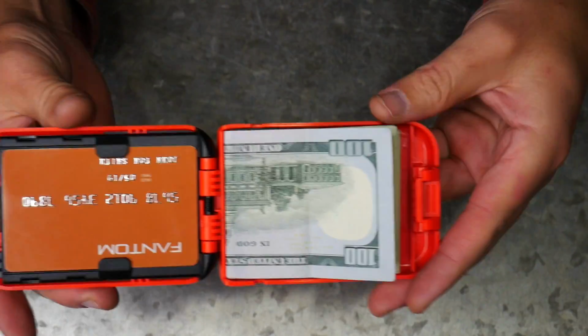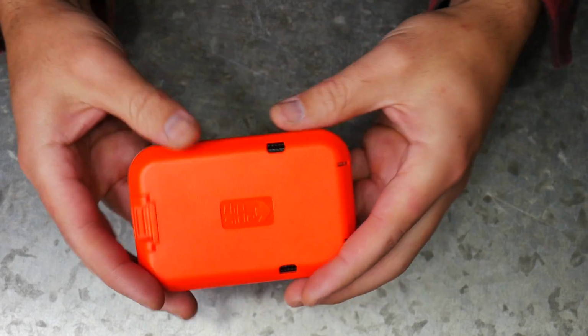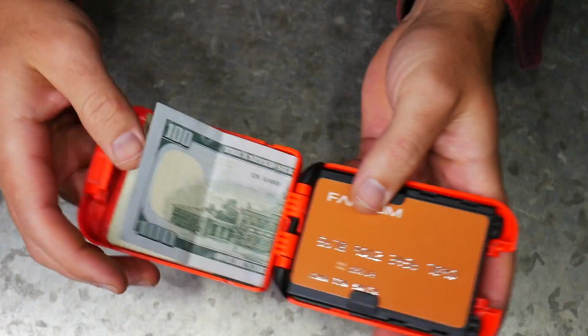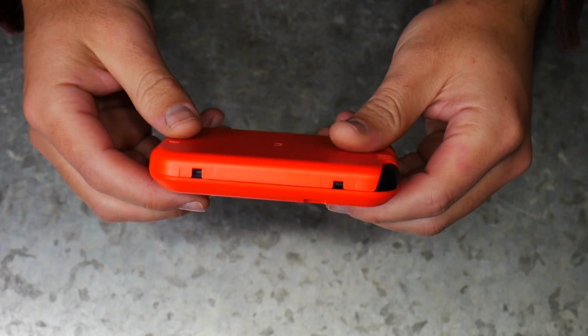So this will appeal to a lot of you guys for the modularity aspect of it and for the functionality aspect of it. Definitely, if you're going to be accessing multiple cards and cash, I would say this is going to be your most convenient, easy to use system. So yeah, definitely an interesting option.